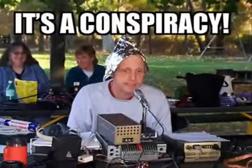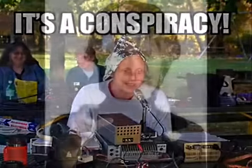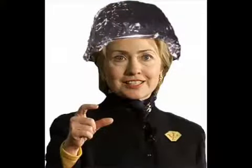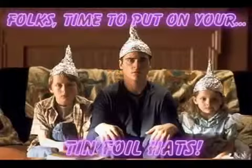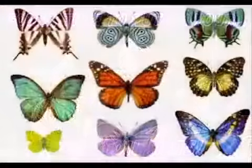So next time you hear anyone call someone a tinfoil hat wearer as an epithet or derogatory term or whatever, you can shove this little tidbit down their throat and make them shut up. Just make them look how stupid they are for even using that word.